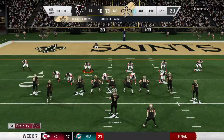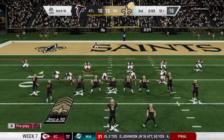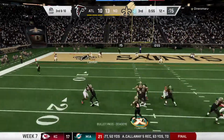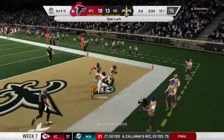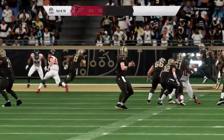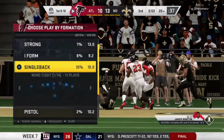Set, 70, Indy. 2. Off play action, Lawrence. And it'll be intercepted. Good positioning, and it's picked off. He's on quite the interception run. He had 2 last week, another one here.